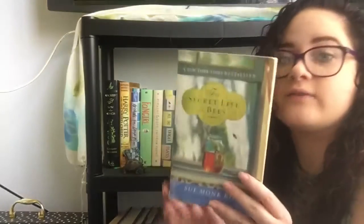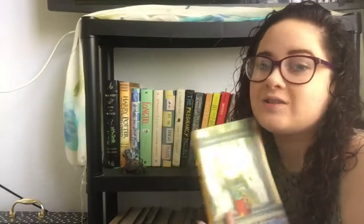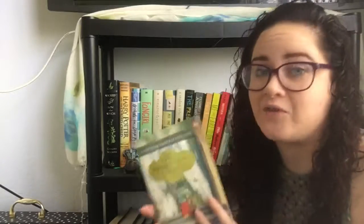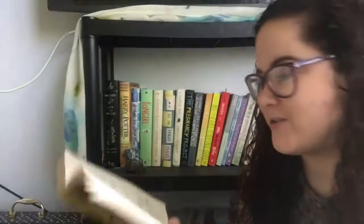is The Secret Life of Bees. It is one of my all-time favorite books. I love this book so much, and I went to go see the author speak when she came out with her newer book, which is called The Invention of Wings, and that one was really good too. But this one has a special place. I love this book so much. It is one of my all-time favorite books. And she even signed it when I went to go meet her, so that was kind of cool.